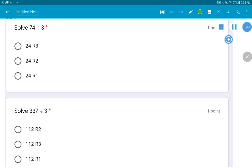Now we've got a couple of division problems. 74 divided by 3. So there's a few different things that we could do to figure it out. I could make 3 groups, and I could give each group 1 until I got to 74 and see what happens.